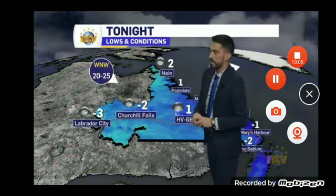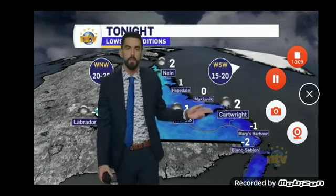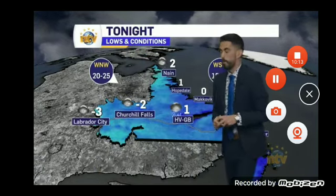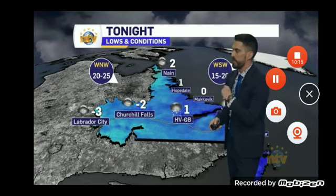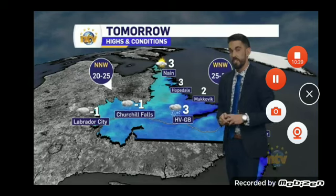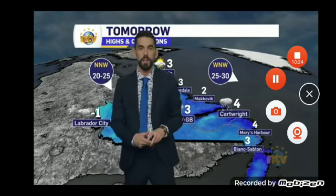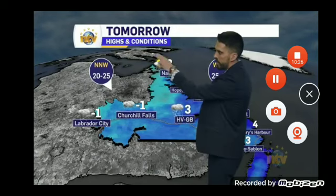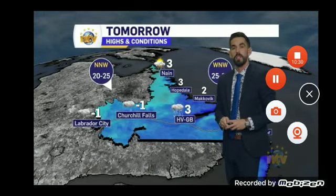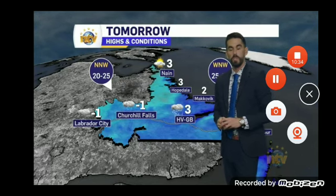In Labrador, we have the chance of some flurries. We're looking at -2 in Churchill Falls, -3 in Labrador City. And even though it's a +2 this evening in Cartwright, there's a chance for some light snow flurry action there as well. Single degree in Happy Valley-Goose Bay, and 2 up in Nain. Tomorrow, temperatures not really changing that much. -1 Churchill Falls through to Labrador City, +4 in Cartwright. And we do have a little extra chance of sun up north in Nain with Hopedale both coming in at a +3 degrees. So that wraps up the weekend and into next week, Amanda.